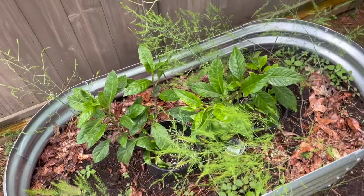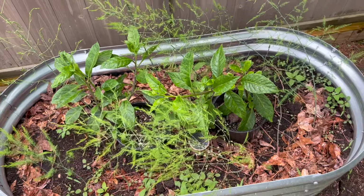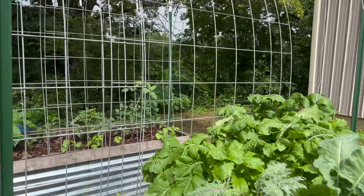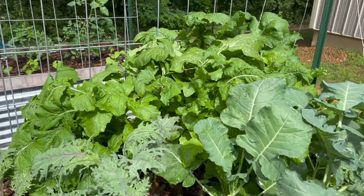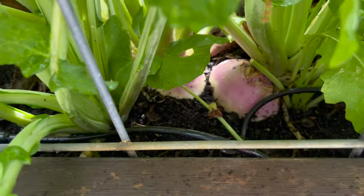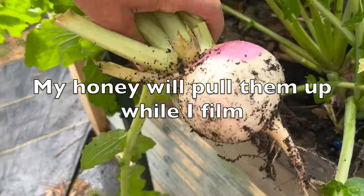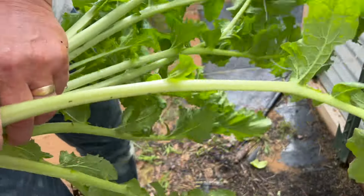This is our longevity spinach that I had picked up in Missouri. We have some beans growing. This was some brassicas and some turnips in the back. It's time to pull these turnips. You can see how big they are. Some nice sized turnip.